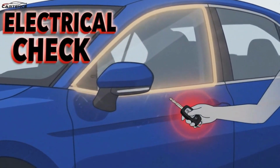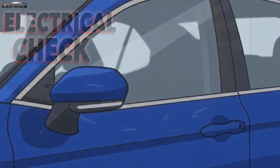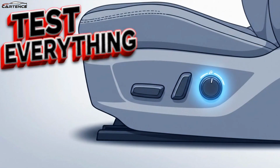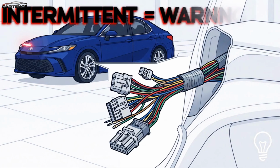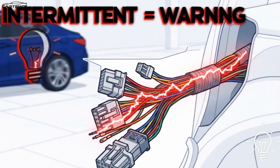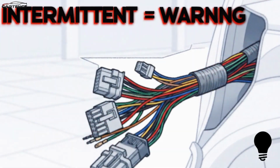Fourth, check every electrical component. Power windows, seat adjusters, infotainment, interior lights. Cycle all of them during the test drive. Water-damaged wiring often fails intermittently before it fails completely.